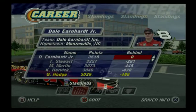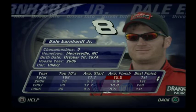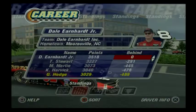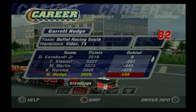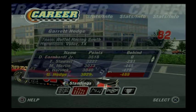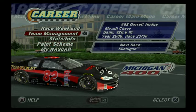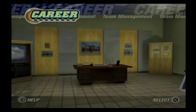Your updated point standings: Dale Earnhardt Jr., who is cruising to a Winston Cup championship with a 5.9 average finish, 489 points ahead of us. So for us to win our first Winston Cup championship, it's going to take the Noah's Ark of luck to be able to do so. But let's go see what's crack-a-lacking in the garage.